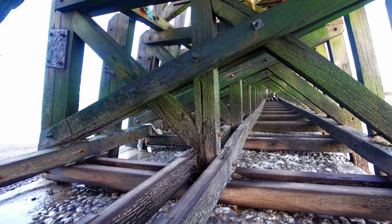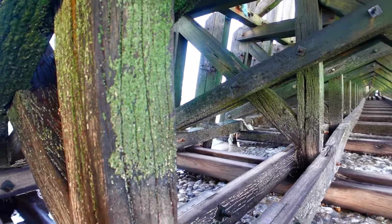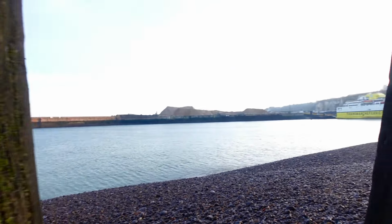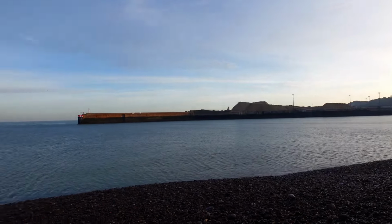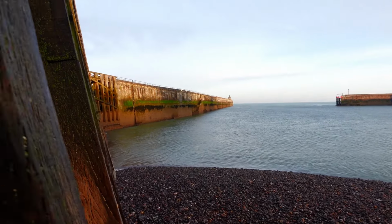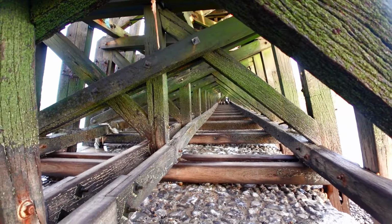Oh, look at that tinge of green. We're at the other side by the ferry. There's the ferry, as the sun comes up, looking out through the bright water. A little harbour. What a monumental place to come. This is incredible. Look at that.